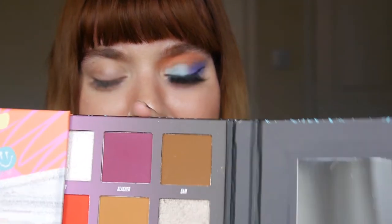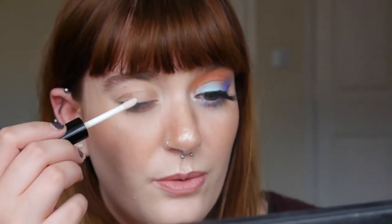So up next we have the dark side, which I am very excited for. I am mainly very excited for this colour up here. So as I did with this eye, I'm going to take my NYX eyeshadow primer. I could not think of what it was called then. And I'm going to put that all over the eye.